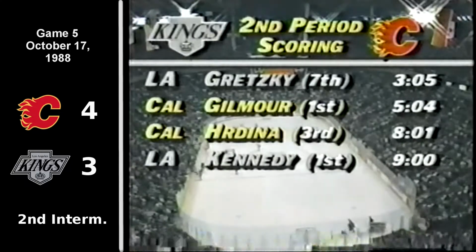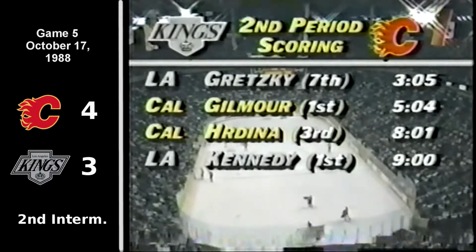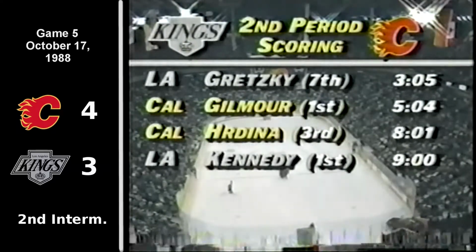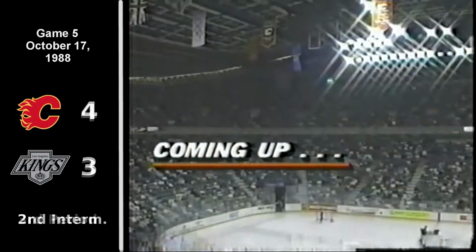4 goals in the period. Wayne Gretzky getting his 7th on the power play. We thought perhaps Carpenter had tipped it in, but officially right now, Gretzky on the power play from Marty McSorley and Luc Robitaille at 3:05. Last year's scoring champion, Pittsburgh's Mario Lemieux. In 4 games, he had 15 points, 6 goals, and 9 assists. By the way, Gretzky has 2 points tonight.